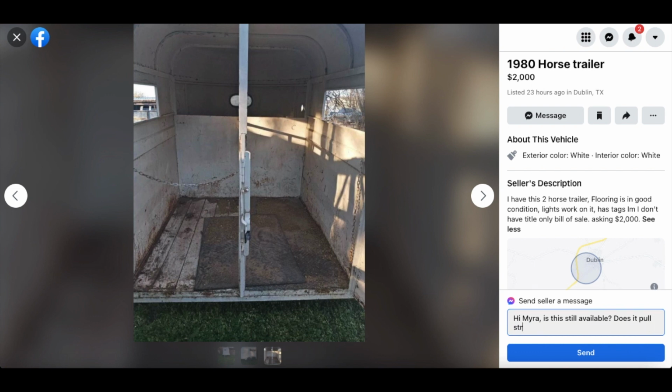Then you're going to say something along the lines of, does it pull straight? Are the tires in good condition? Because you're going to be pulling it back home. And another thing you're going to want to look for, they said lights work, so that's good. You want lights to work too. And are hubs in good condition? What that means is, have they been greased? Does it work? Has this person pulled this thing down the road or not? Then you hit send, and that just starts the conversation.